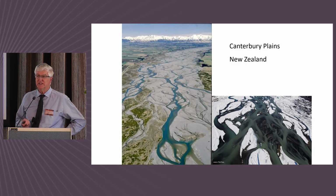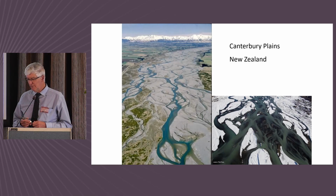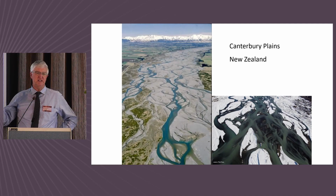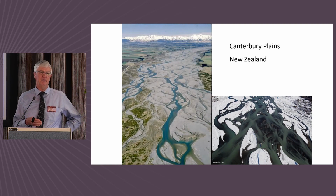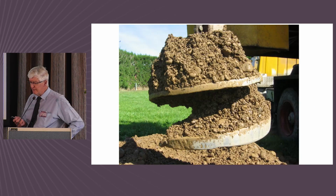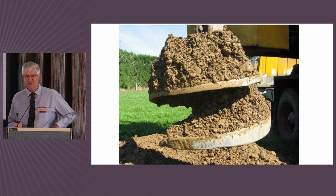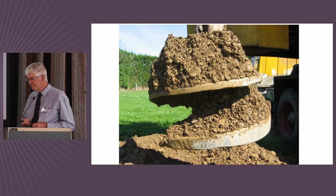Here are a couple of pictures of the major alpine rivers in the Canterbury Plains, the Waimakariri and the Rakaia River. They have been transporting water and sediment from the mountains to the sea over the last few thousand years, forming the Canterbury Plains, which is a very productive aquifer, and similar aquifers occur throughout New Zealand. But if you just dig it up with an auger, it looks like a mixture of gravel and sand and silt, much like you'd make concrete from.